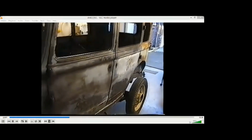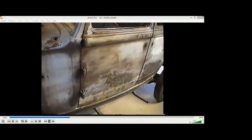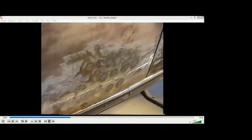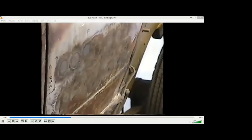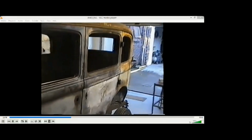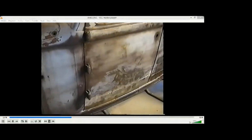Okay, now we're onto these back doors, and I tell you, this was a hell of a job to get this lot right. As you can see there, all those back sections, bottom sections rather, have to be welded in. You can see the line there to the back there. But the doors are fitting nicely now, and now I've got to try and finish the insides off. Good work.